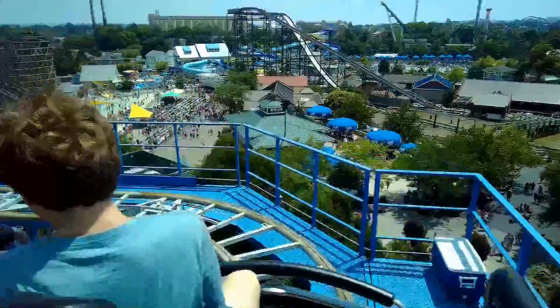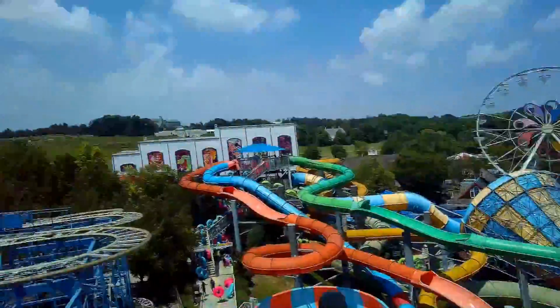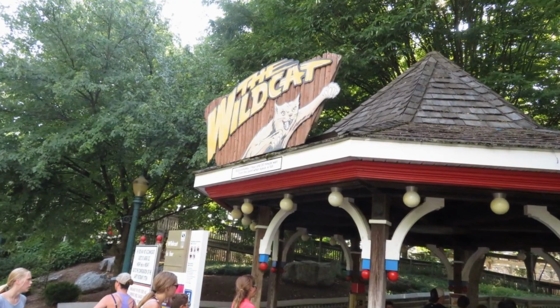We rode the Wild Mouse with a coaster enthusiast that was sitting in front of us, so we were actually talking parks and coasters for the duration of the ride. And then we got a ride on the much-hated Wildcat, the original GCI.